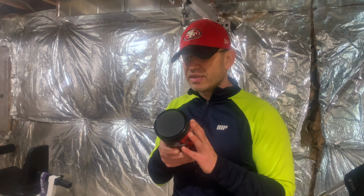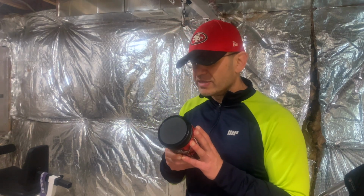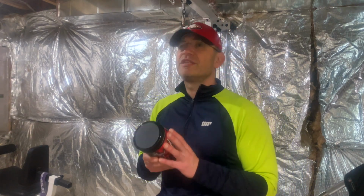So this is a crazy ass label. So you have 20 and 40 servings. We are the 20 servings. Everything I'm going to talk about is 20 servings. We're the full scoop channel, right? So 1 scoop, 28.15 grams. Yeah, that is a big ass scoop.